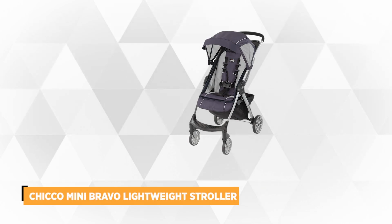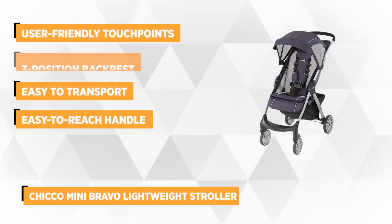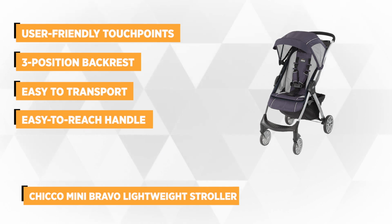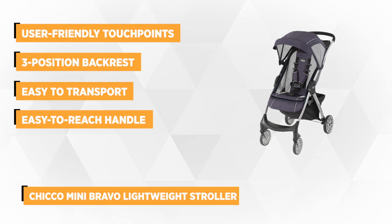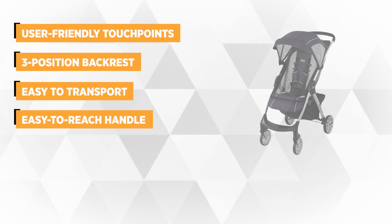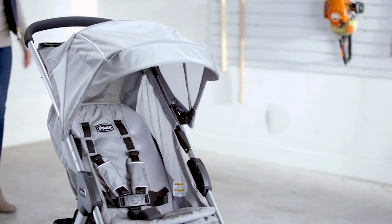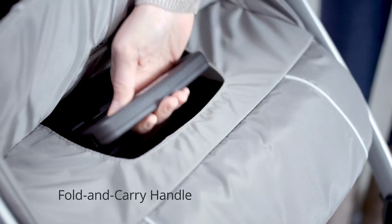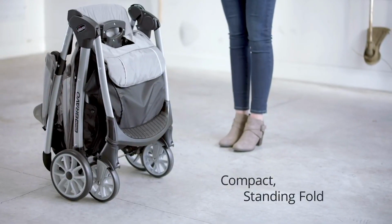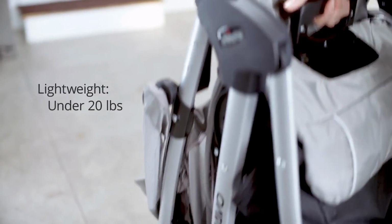At number 4 on our list is the CHICCO Mini Bravo Lightweight Stroller. This stroller is lightweight and compact for on-the-go convenience. This has all the same great features of the regular CHICCO Bravo stroller, just on a smaller, lighter frame. Weighing just 18.5 pounds, it's not too heavy to carry around. Reduced weight means it's more compact. This lightweight stroller is a few inches shorter and narrower. The folded dimensions are 28 by 20 by 14, and its assembled dimensions are 35.8 by 20.8 by 41.5.